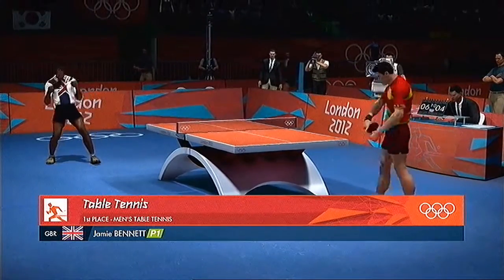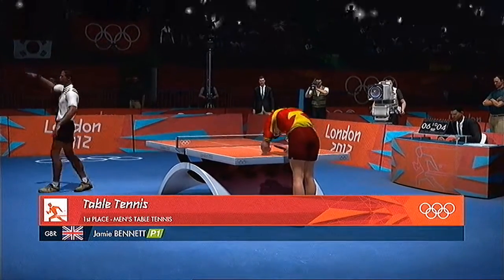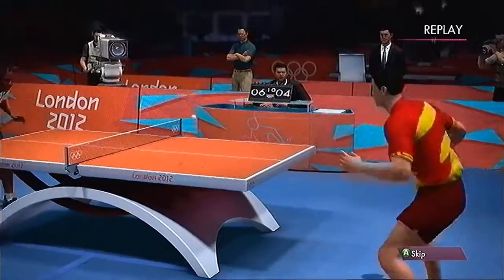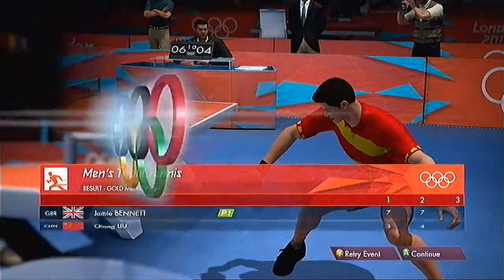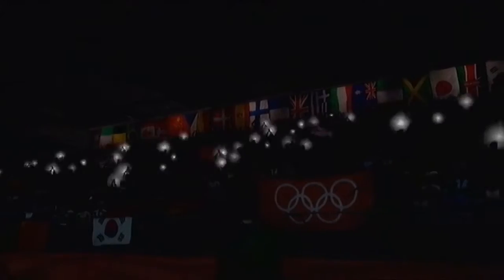But what a good, solid performance out there today. He takes the victory for Great Britain, winning 2-0. Well, that's it from here at ExCeL London today. Time now to hand back to Seth Bennett for more Olympics action.